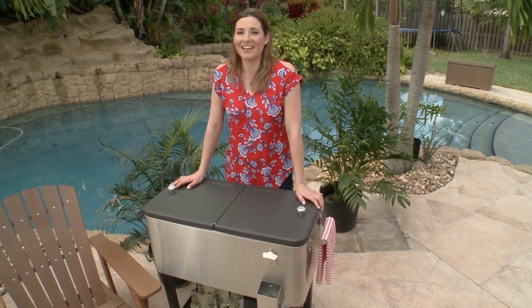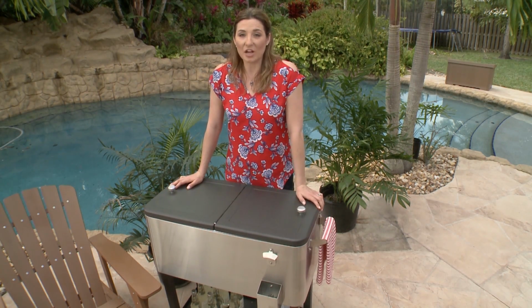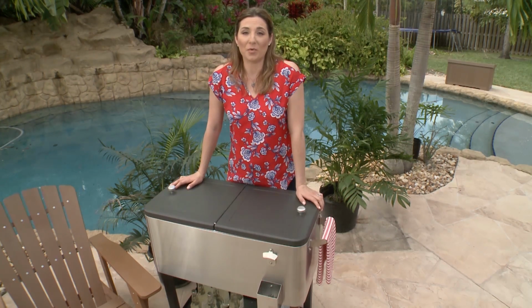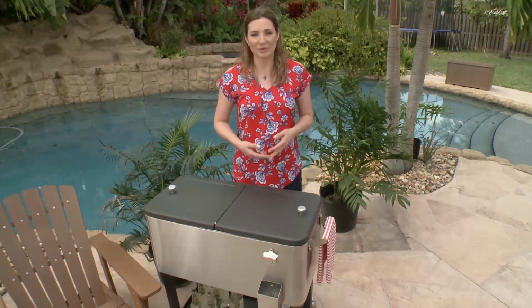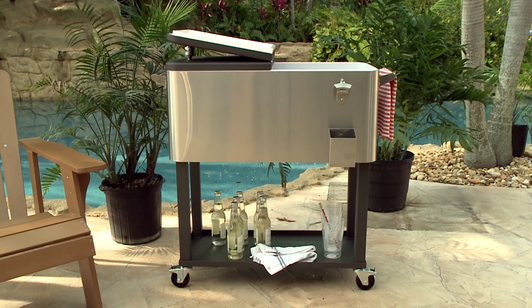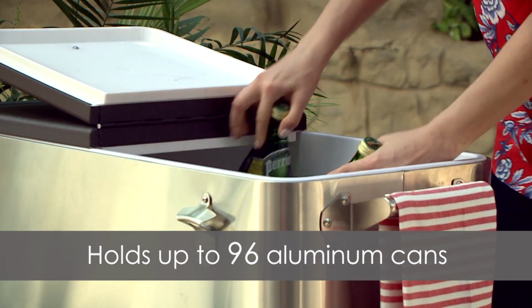All done. Doesn't this look great? Nothing makes me happier than summer and being outside enjoying the pool. And when I brought in these Trinity products, that's exactly what I can do. First, I've got the stainless steel cooler, which I call the party on wheels, because it's got enough space to keep drinks cold for the whole day.